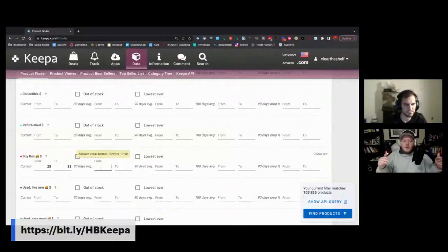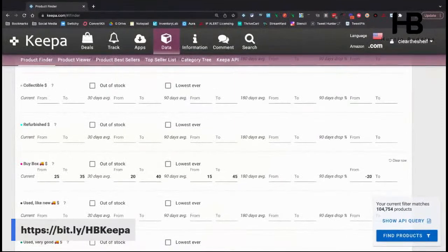But then we also want these products to be fairly static in price. So I'm going to say 20 to 40 for the 30-day average, and 15 to 45 for the 90-day average. And then in this 90-day drop here, I just want these things to be flat and really boring. So negative 20% for a 20% increase in price, because we like prices to go up. We like to be able to charge more. And I don't want the price to go down by any more than, let's say, 10%. We know that prices are going to fall. It's not a static marketplace. It's dynamic. Things are changing all the time.